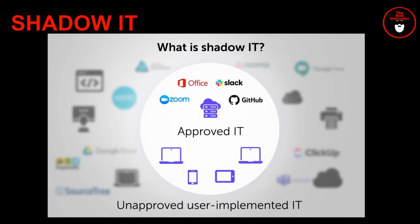Symmetry just brought up in the chat, bring your own device and mobile device management. When I worked for CompTIA, we weren't allowed to use Android devices on the headquarters network. Does anybody know why that is? Why, all the managers? They got paid by Apple. What? Yeah, that was the only time I ever had an iPhone that I used, because I had to.